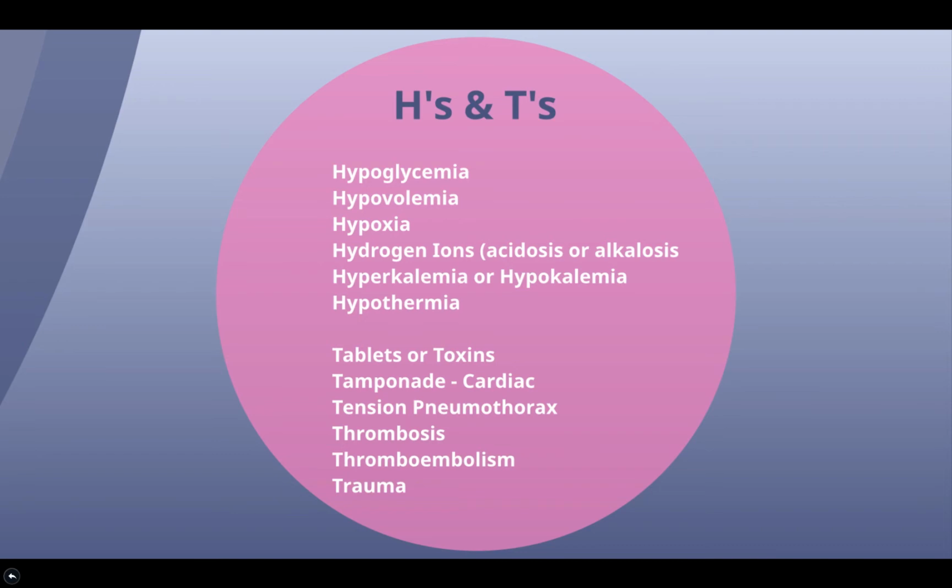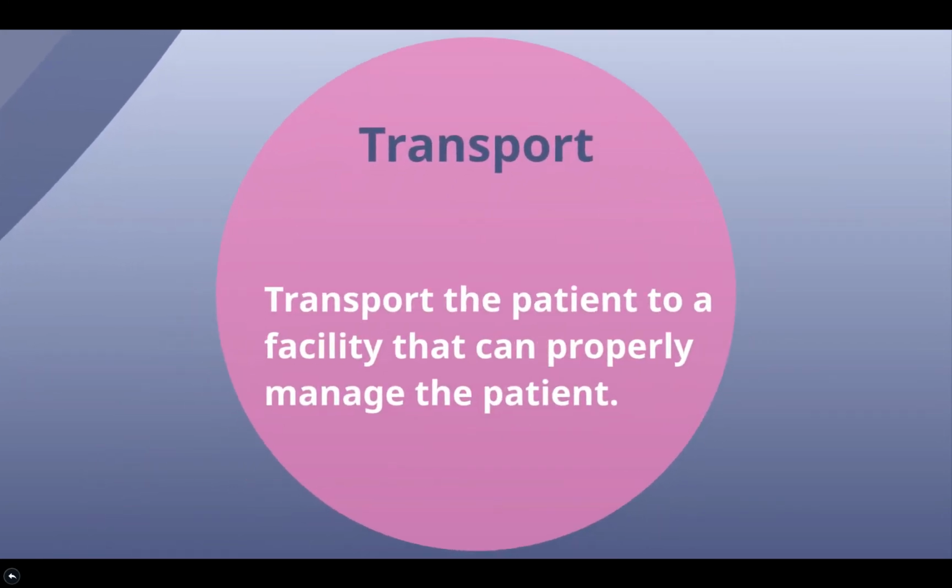Tablets and toxins, you may be given some Narcan. The opiates are a huge deal right now out there. We have cardiac tamponade, tension pneumothorax, thrombosis, thromboembolism, and trauma. All those things, if there's something you can do about it, then you should. And transport these patients to a facility that can properly manage them.